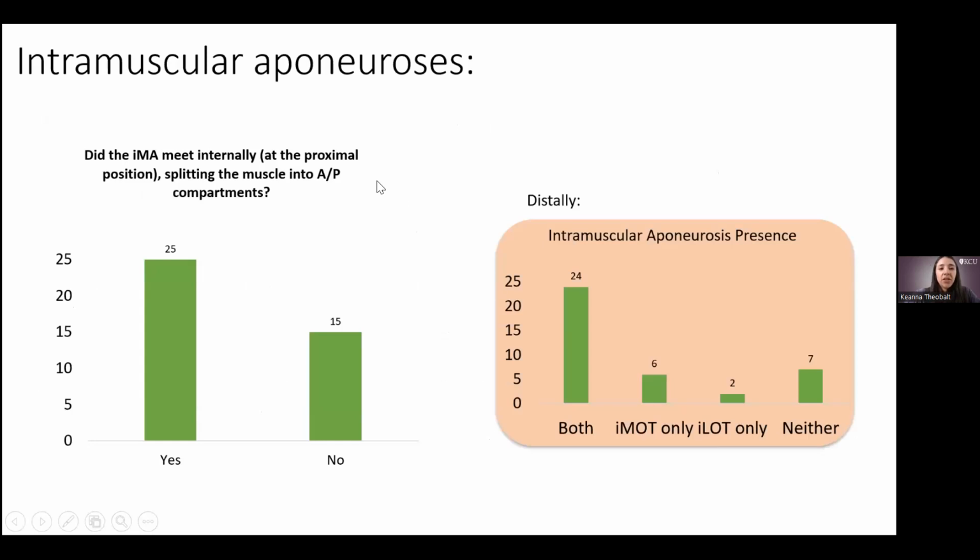So for intramuscular aponeuroses, that's where origin tendons internally penetrate the muscle and act as an origin or insertion point for muscle fibers. So we're looking at in the proximal region, did the intramuscular aponeurosis meet to split that muscle into an anterior posterior compartment? 25 muscles, yes. 15, no. And distally, did the intramuscular aponeuroses, were they present?